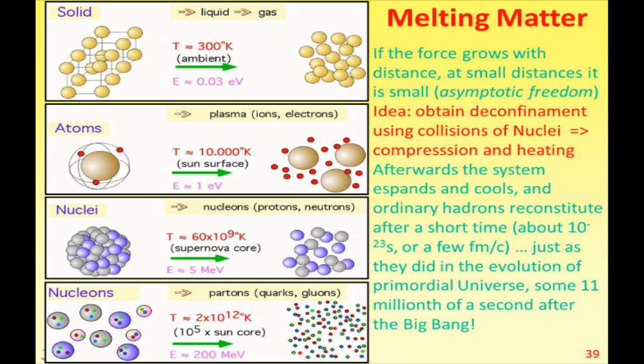But there is a trick that I can follow to do this going the other way around. I remember that if it's like a spring, it grows with distance. So instead of trying to pull them apart, I take as many quarks as I can, two nuclei, and I smash them together and bring all my quarks very close to one another. Imagine again the two balls with the spring: if they are very close to one another, they almost do not interact, and so they will be locally free. So I will create not a single quark, but a little droplet of matter that will locally have the quarks so close that they will almost not interact.